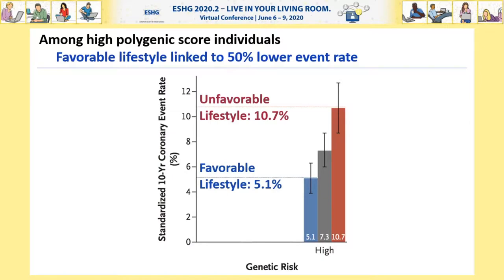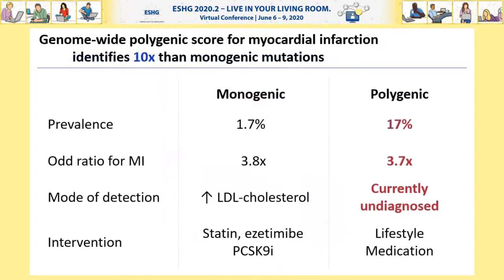But of course, they can never do as well as those who had both good genes and a favorable lifestyle. In summary, the genome-wide polygenic score for myocardial infarction identifies 17% of the population of individuals presenting with a heart attack with an odds ratio of 3.7. These individuals are currently undiagnosed within clinical practice, but we know that a healthy lifestyle and actually a second line of evidence related to cholesterol-lowering medicines are particularly helpful in offsetting the high polygenic risk observed in these individuals.